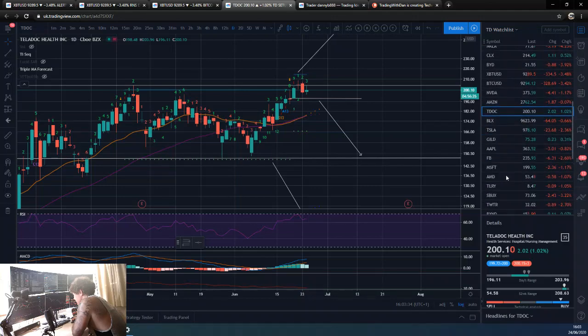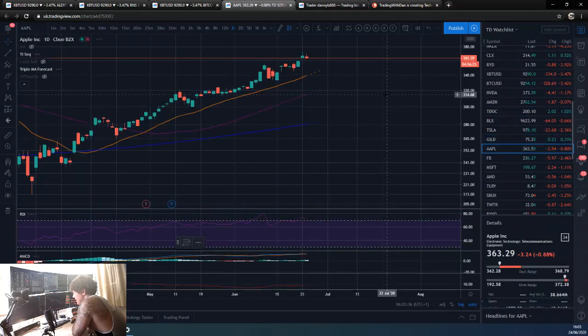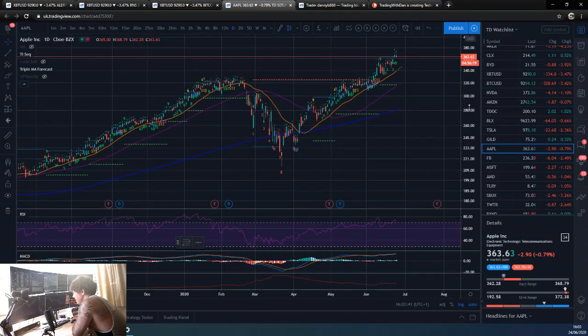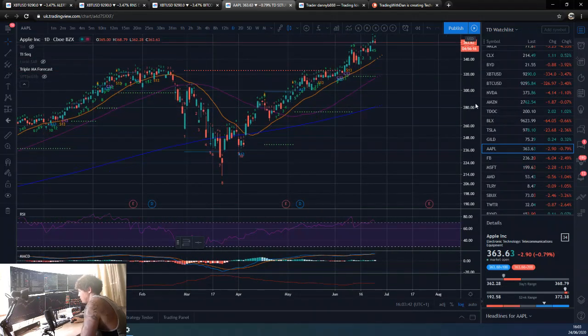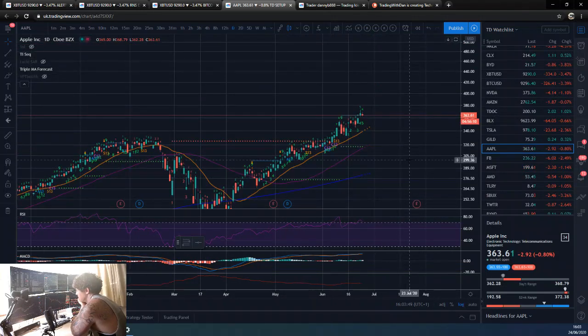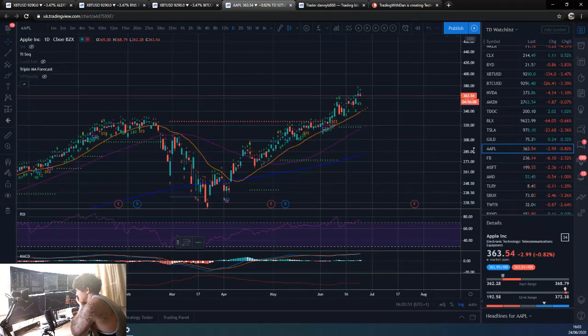So let's have a look at Apple. Someone told me Apple's doing well. Look at this. This is like Dave Portnoy's stonks, isn't it? Stonks. Look at that, up and up. It's definitely, there's no blue pills needed for this asset. Just guided up by the 21, just as bullish as you like.